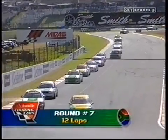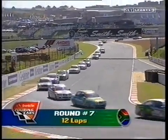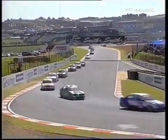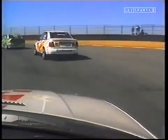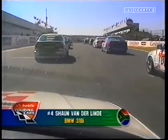In pole position it is Dion Joubert, but I think the factor in this race that we would have to look out for, Jonathan, is the man Sean van der Linde, who is at the back of the field after not being able to put a qualifying lap together because of gearbox problems. Well, that's going to be the one to look for.